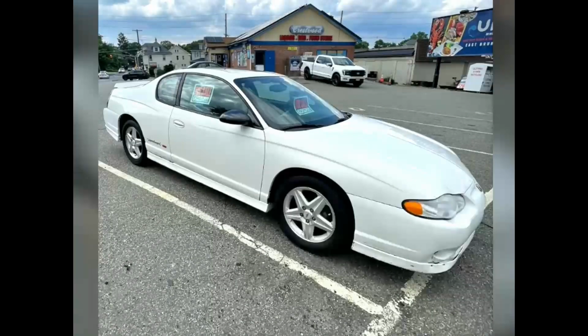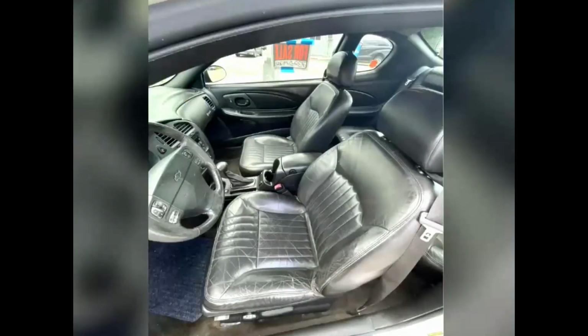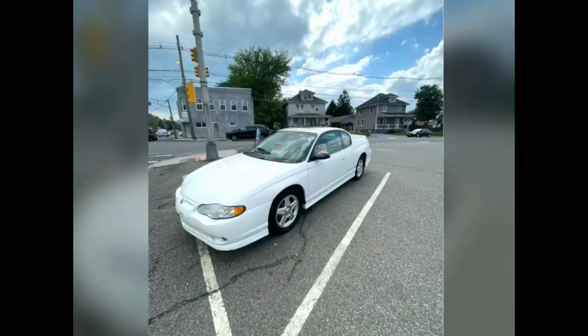The seller notes, this is a must-sell situation, so it may not last long. Whether you're a Monte Carlo loyalist or just someone looking for an affordable entry into the modern performance car scene, this one's definitely worth a look.